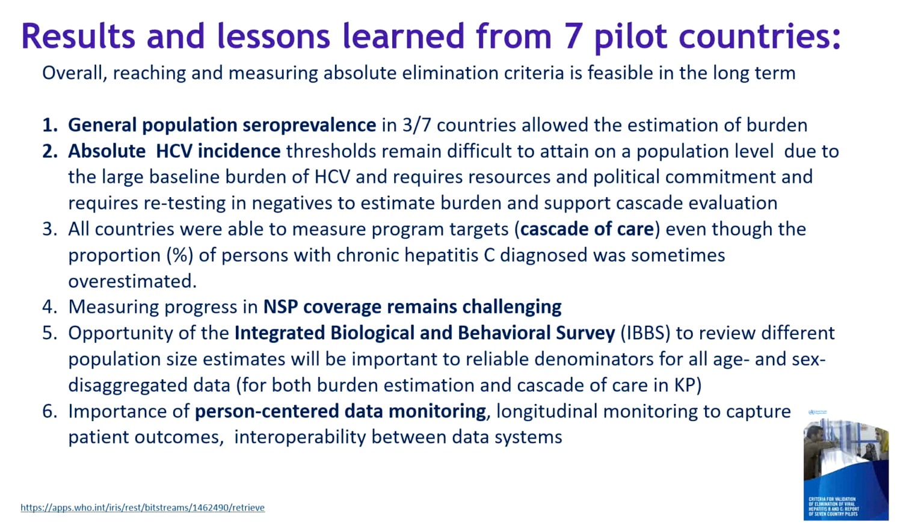So just to highlight some of the lessons learned from this pilot, the general population sero-survey was present in 3 countries. The absolute HCV incidence threshold remained difficult to attain on a population level due to many reasons. For a country like Egypt, it is the large baseline burden of HCV that requires resources and political commitment. In other countries, it's just the difficulties of measuring incidence or estimating mortality. All countries were able to measure the program targets, but in all countries, even in the UK, measuring progress in NSP remained challenging. And of course, the plans for IBBS surveys were quite welcome to estimate the baseline and burden of key populations. The importance of person-centered data monitoring was highlighted.